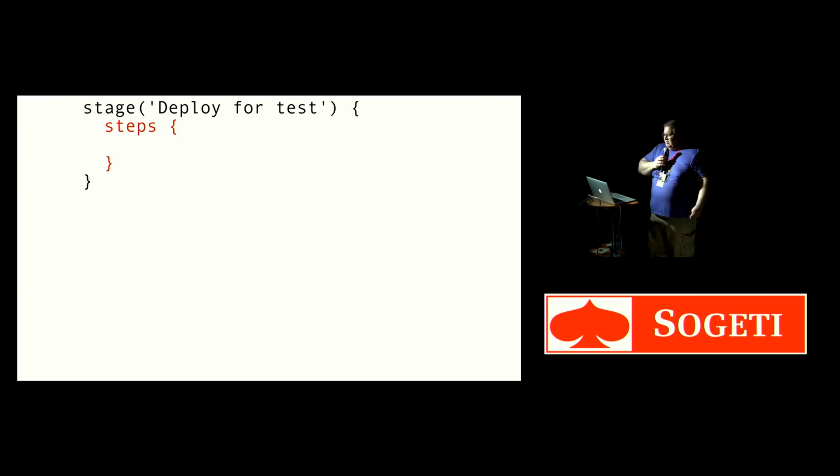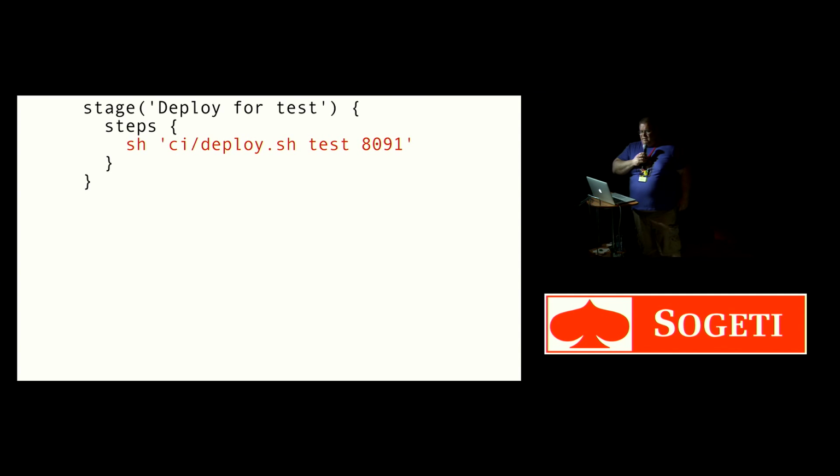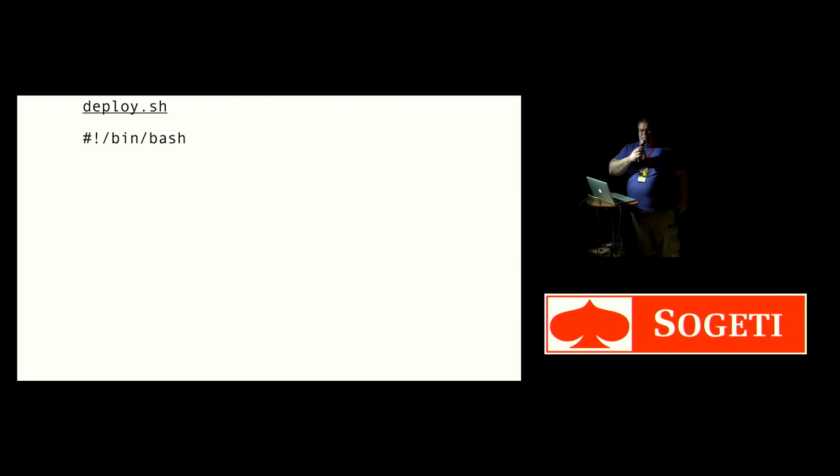So to deploy for test. Hey, I'm cheating. I'm using a shell script. We'll look at it shortly. But this is pretty simple. It's just trying to say, let's deploy our jar to this test environment and use this port. It can be whatever you want it to be. This is just what we've chosen. So didn't I just say we're going to do health checks, though? Well, we're going to bake those into our deploy script, so you can't do it without.